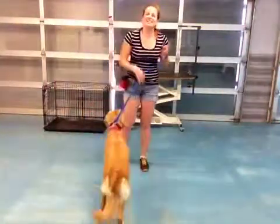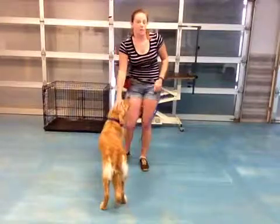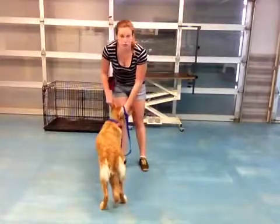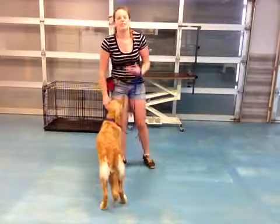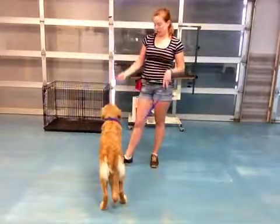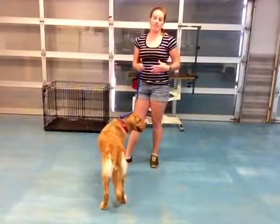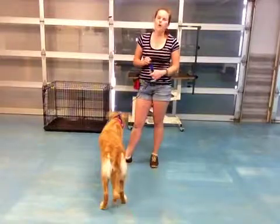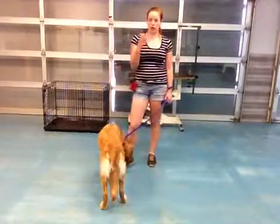Rachel with Maddison, and today she and I are going to be working on her possessive behavior and drop it. The reason I'm adding drop it in here today is because I don't know if I'll necessarily be able to get the possessive reaction out of Maddison today that you see at home. I have seen a bit of what you're talking about, with her kind of snarl and snap.